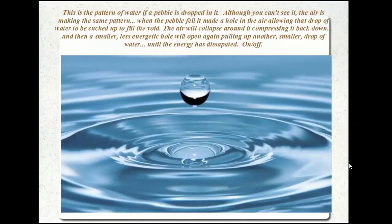And this is the pattern of water if a pebble is dropped in it. So although you can't see it, the air is making the same pattern. When the pebble fell, it made a hole in the air, allowing that drop of water, this ball of water, to be sucked up to fill the void. Now the air's going to collapse around it, compressing it back down, and then a smaller, less energetic hole will open up again, pulling up another smaller drop of water until the energy is dissipated. It's on, off, on, off.